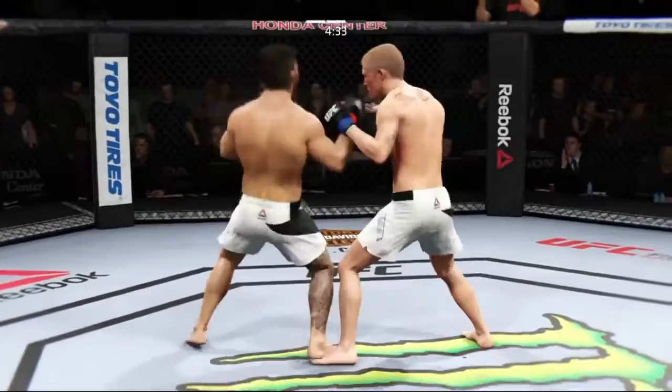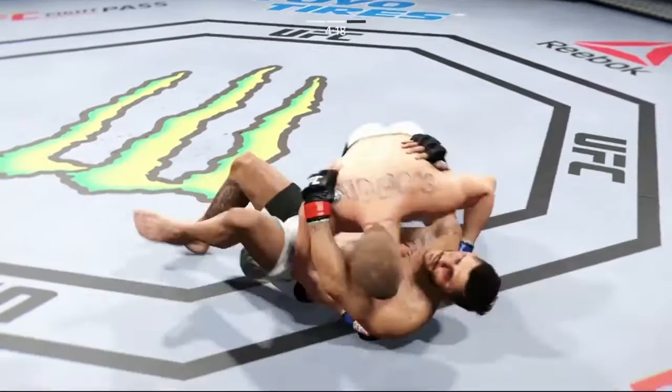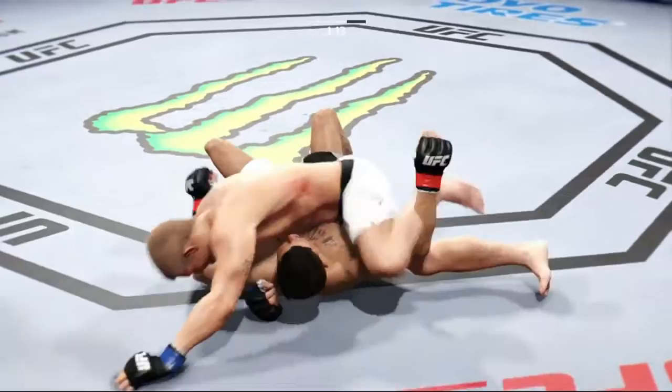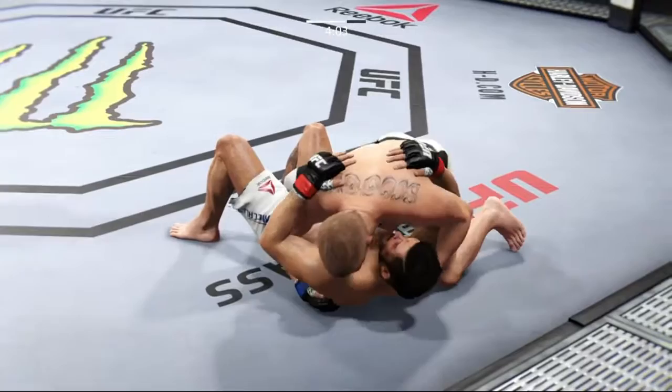There he is. Got the takedown. He's got him in the crucifix. Scoggins with a good knee to the body. Wow, quick movement on the ground. Inside control. McCall's damage on his body is very visible, and it continues to get worse.